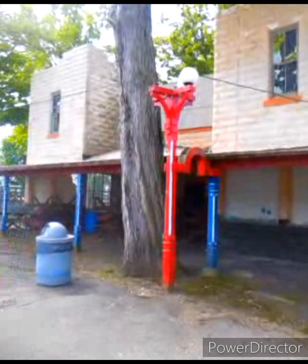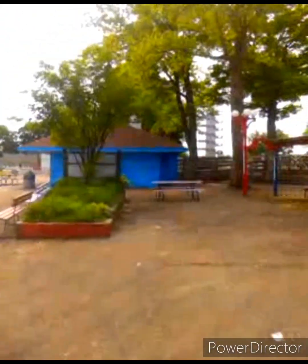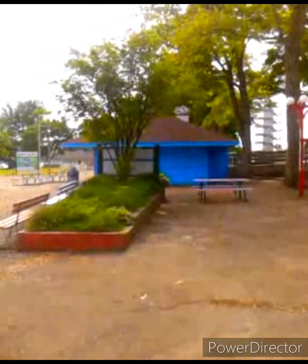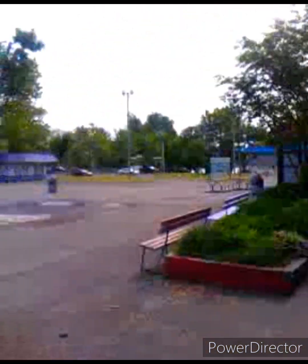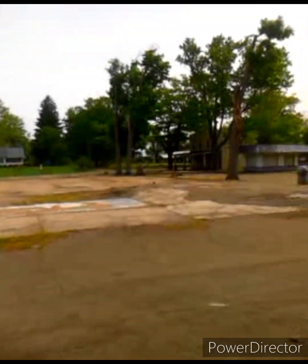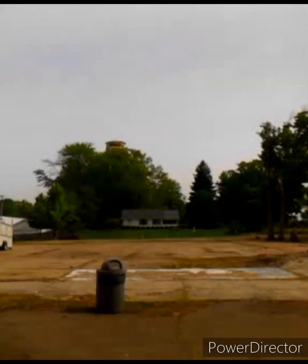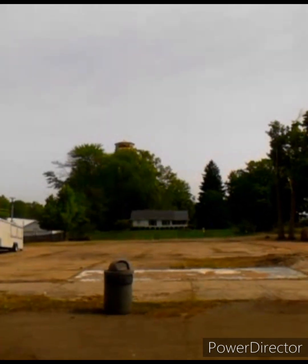It's like a ghost town, but they've painted some stuff here. Some of the little buildings I was going to paint are painted now. Park doesn't open until 1 today, and it closes at 7. There's the old water tower that used to have, where is it? It used to have the Conneaut sign on it.